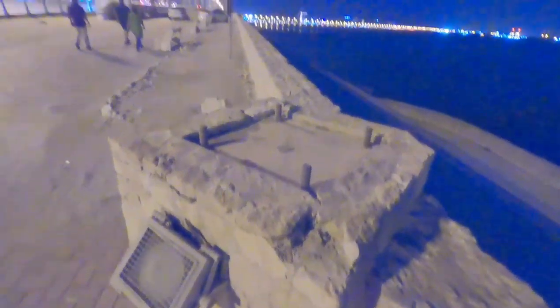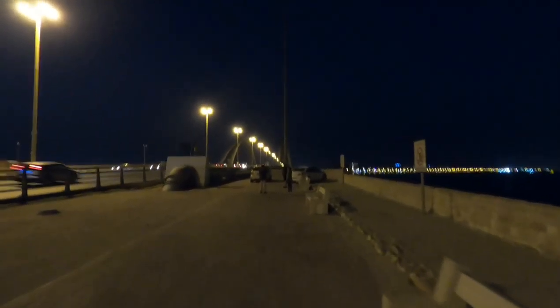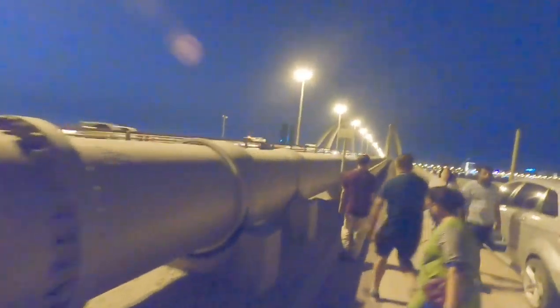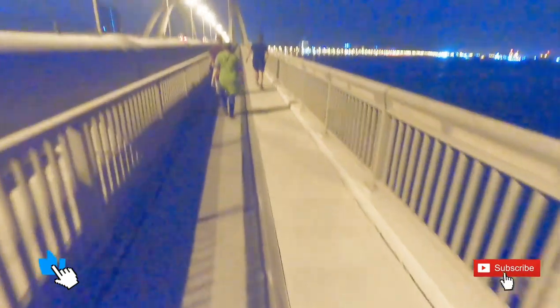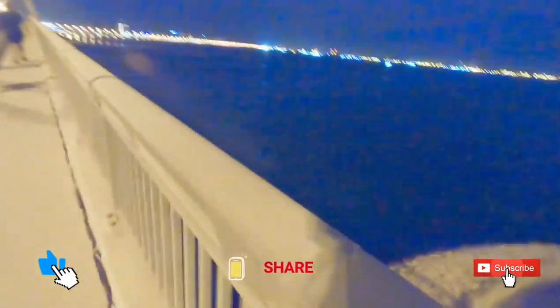At both sides of the bridge, there are seating arrangements for people to rest and relax. Below is a restricted area where we are not supposed to go, but still we could find people fishing. Okay boss, more to go. There is a pipeline passing on the bridge along the highway.